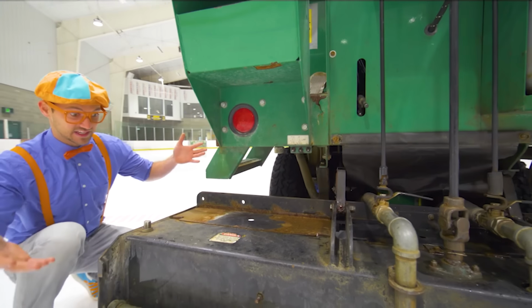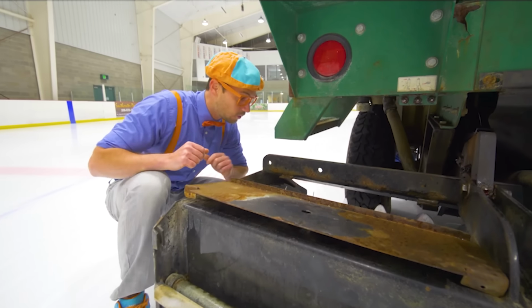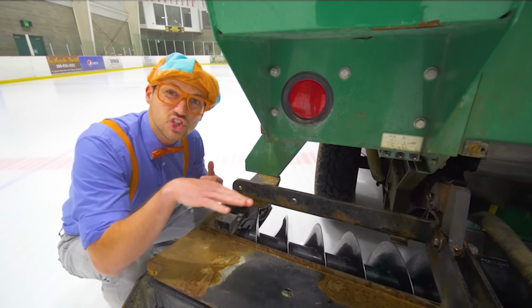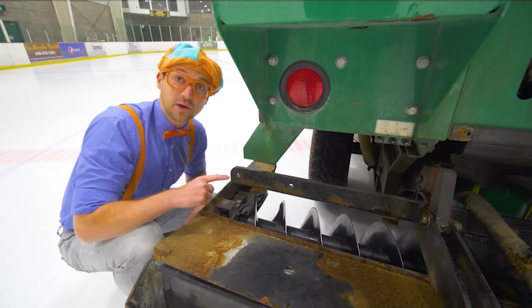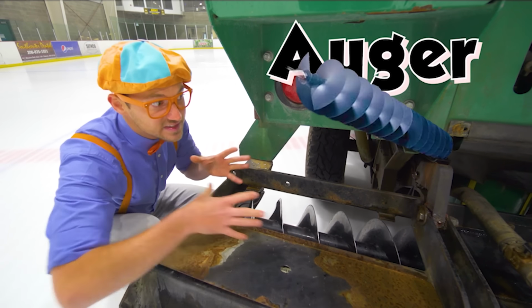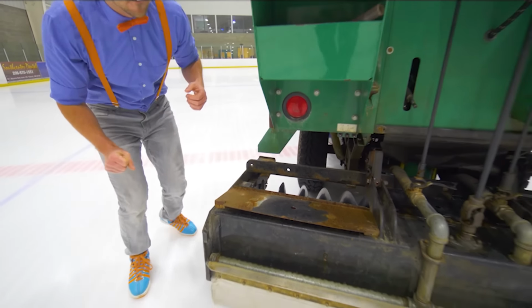This unit is the conditioner. And one cool part of the conditioner is right in here. Whoa, so there's like a razor blade down there that shaves the ice. It's really hard to see, but this looks like a spiral. This is an auger that pushes all the ice to the center, then goes to the top, and then goes to the dump tank.